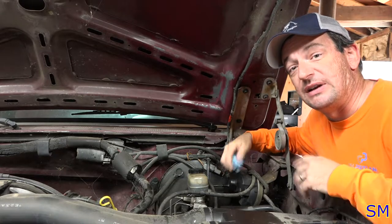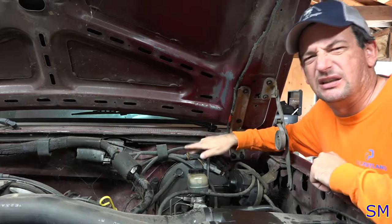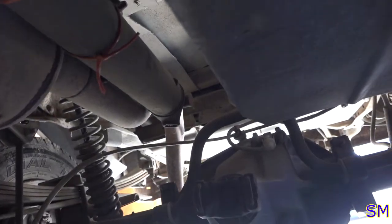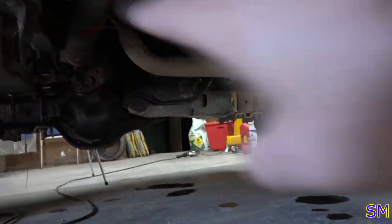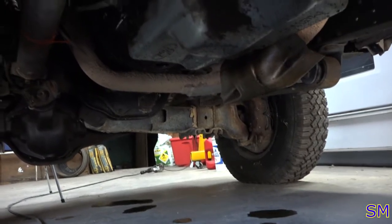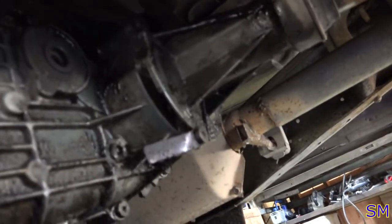Let's take a look at the drivetrain, see if we can make heads or tails of what the driveline is without even starting this thing up. Let's take a look at the underside. I was looking, I went, oh, it's shiny, but he actually disconnected the driveline, rear and forward. So apparently, we've got some issues possibly with the transfer case.